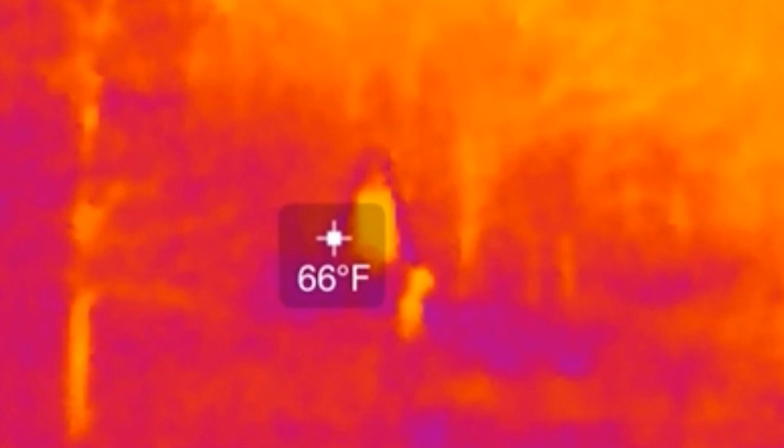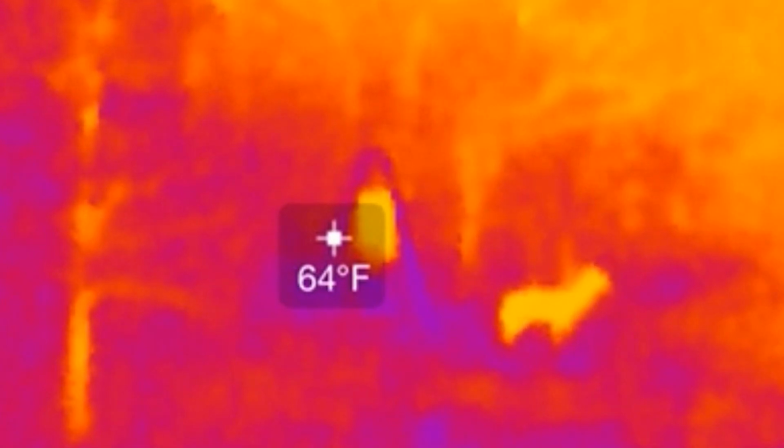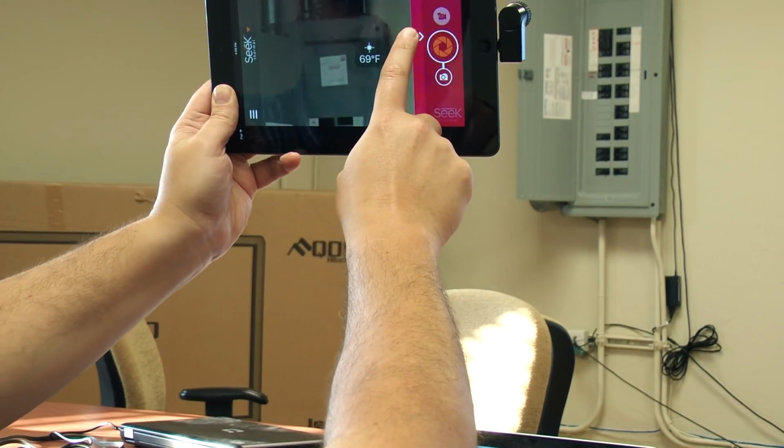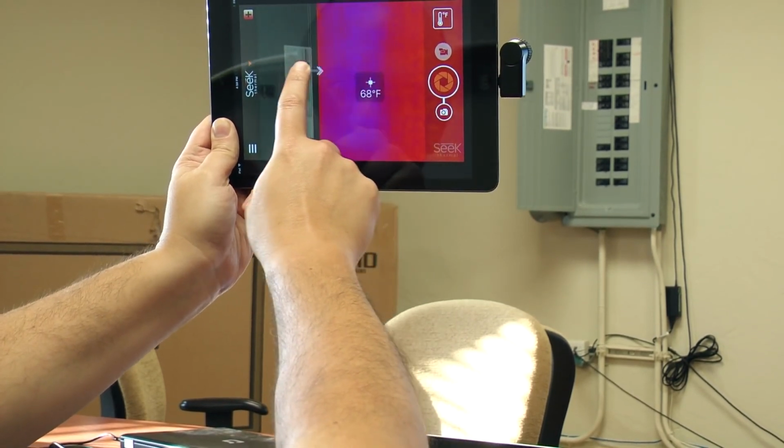It converts your smartphone or tablet into an outdoor thermal camera with a 206 by 156 thermal sensor to aid in the detection of humans and animals at night or in poor light. Extra long range detection improves your visual perception and awareness, which helps you stay safer.